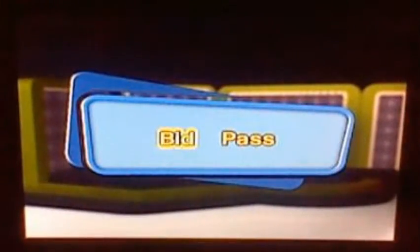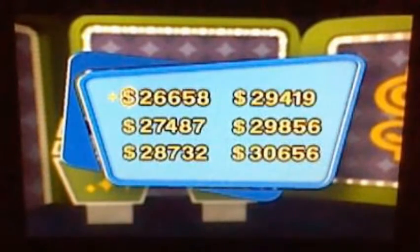There it is. So what are you going to do? Bid or pass on that showcase? Okay, fine, Mario. Do you want to take your bid or do you want to pass? I'm going to bid. Okay, you're going to bid. Okay, contestant one, what's your bid? $26,658. Okay.